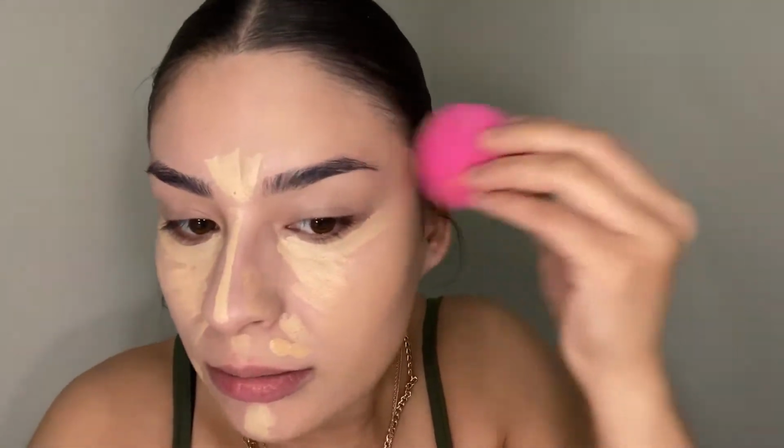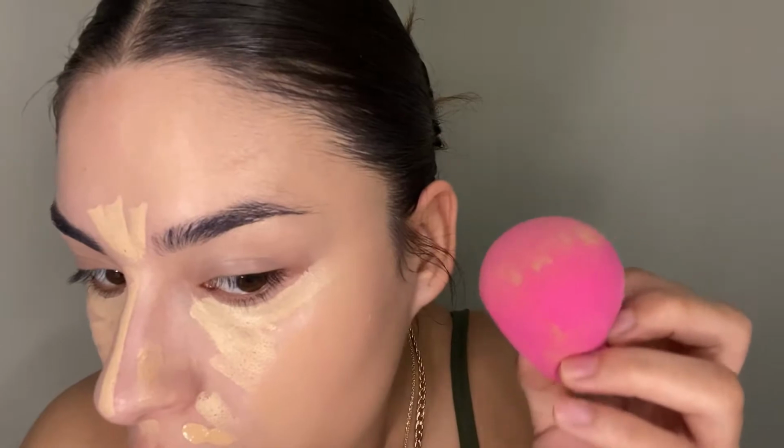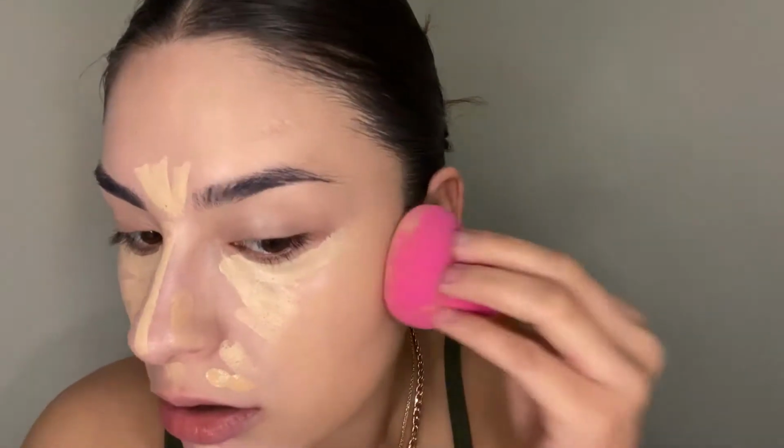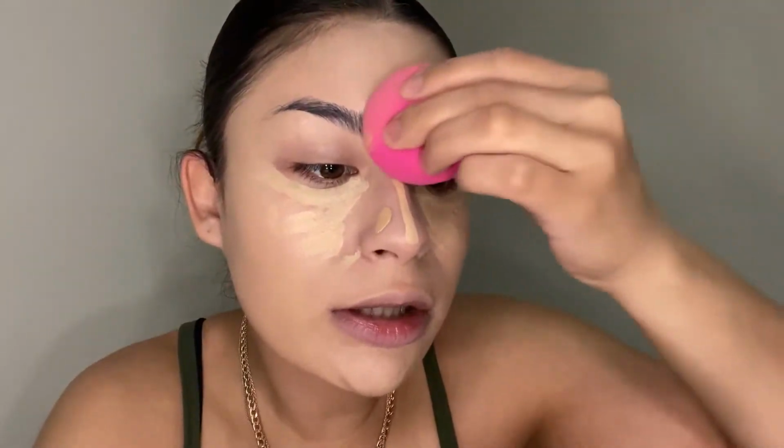This feels very moussey. It's very thick. All right, color is blending right in, so I'm glad I picked that shade. So far, I'm having some good coverage, light to medium coverage. We're on the lighter side for sure, compared to that other cheek. Blend out this concealer now.